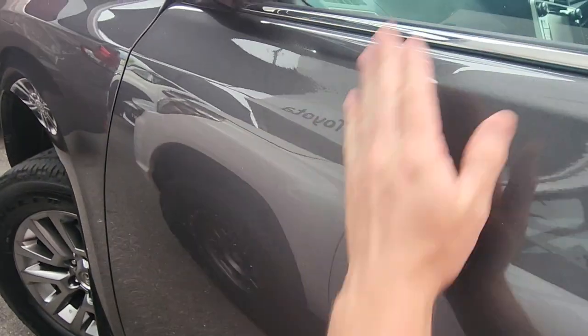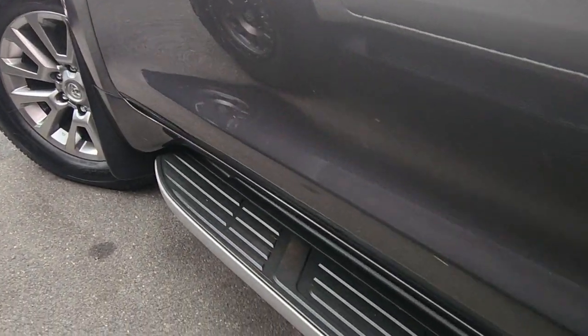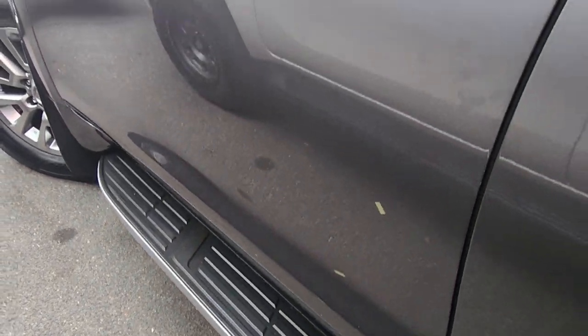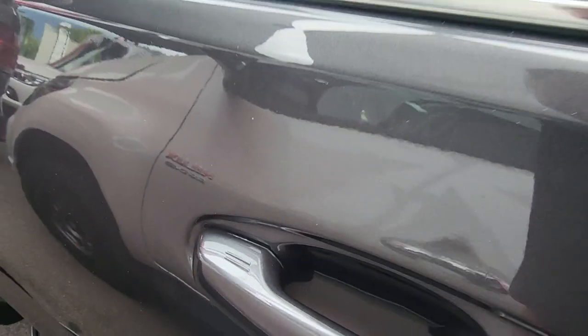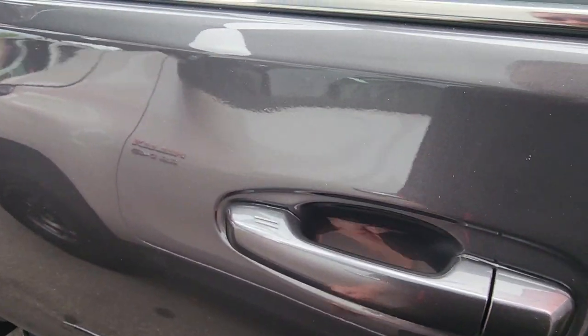Just a little bit of dust on at the moment. We've had a little bit of rain lately, so just a little bit of dust on there, but we obviously get them re-cleaned before they leave. Very clean through here. A couple of very faint sort of fingernail marks just on the inside of that handle, but very, very light.